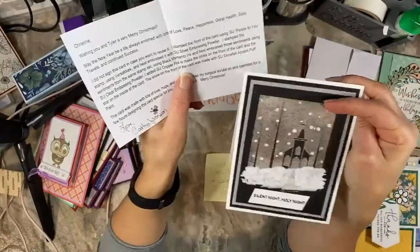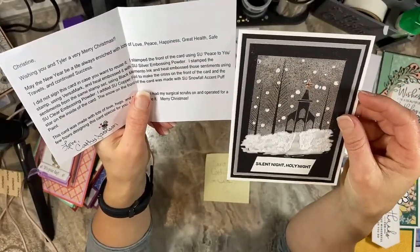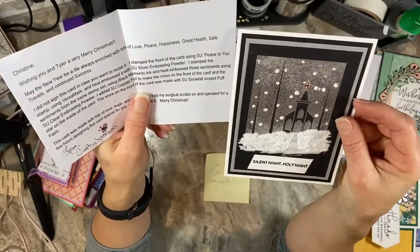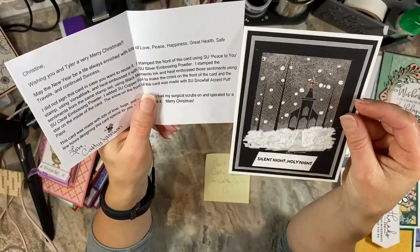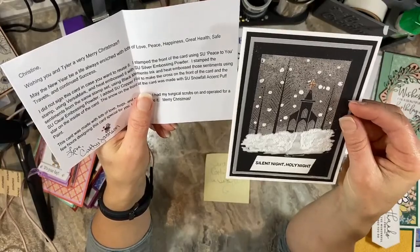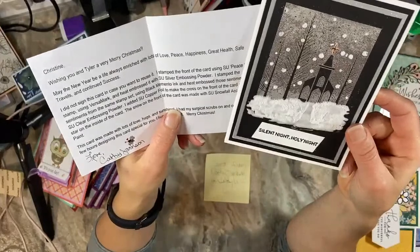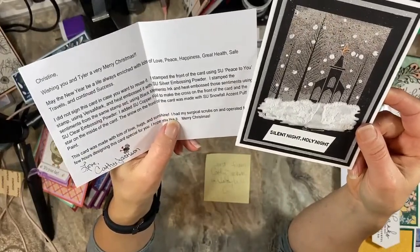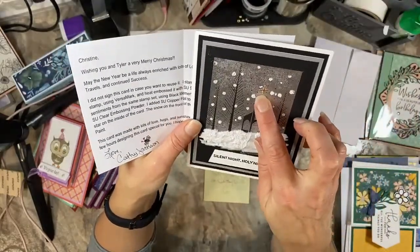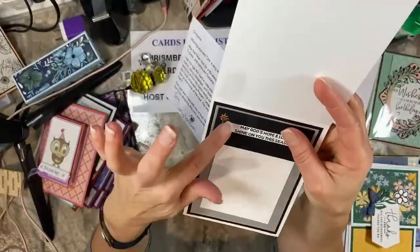She stamped the front of the card using the Stampin' Up! Peace to You stamp, using Versamark, and heat embossed it with silver Stampin' Up! embossing paste powder. She stamped the sentiments from the stamp set using black Memento ink and heat embossed those sentiments using Stampin' Up! clear embossing powder. Oh, very cool. She added copper foil to make the cross on the front of the card and the star on the inside. Right there, she used copper foil. There's a little star at the top there. Hi, Marsha Long from Texas. And there's a little copper foil there.